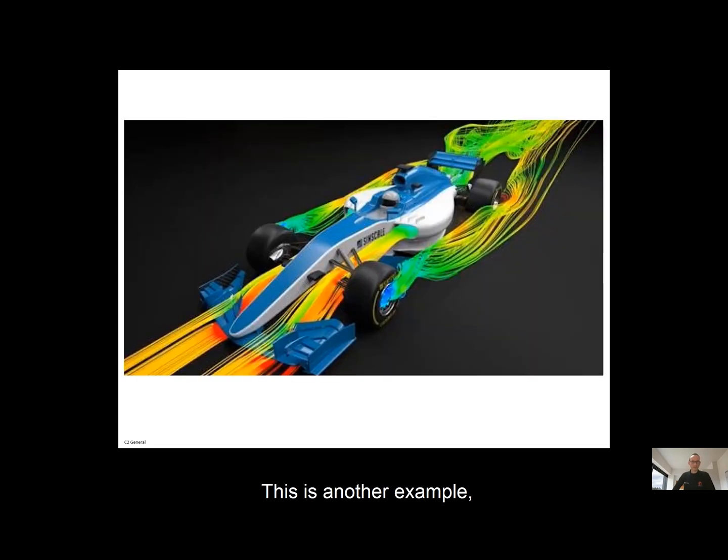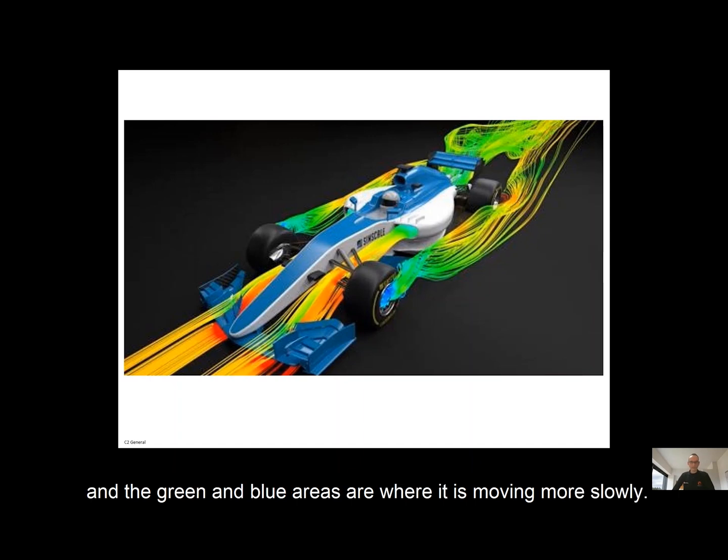This is another example. This time the airflow around a Formula One car is being analysed. The red areas are where the air is moving fast, and the green and blue areas are where it's moving more slowly. This allows the engineers to work out the drag and also the downforce, which obviously help them to design the car in the best way.